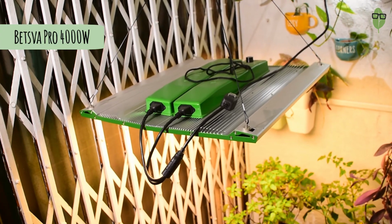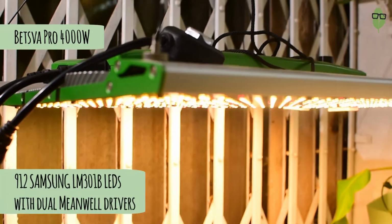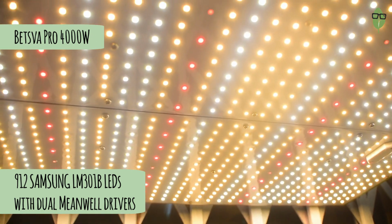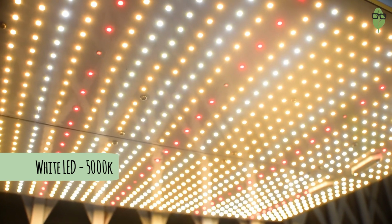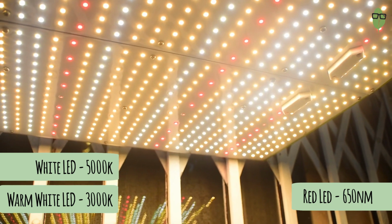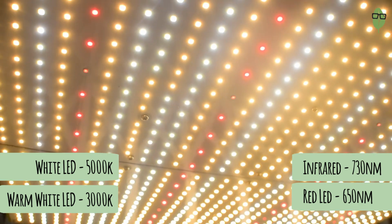So let's talk a little bit about this light. This is the Bestva Pro 4000W. It is a 400 watt full spectrum LED grow light that houses 912 Samsung LM301B LEDs and is powered using two Meanwell drivers. When you look at the light, you can see that it has LEDs that are white, which is at 5000 Kelvin, warm white at 3000 Kelvin, some red lights in the 650 nanometer frequency, and some LEDs for infrared light at 730 nanometers. I'm not sure you can see them clearly on camera though.